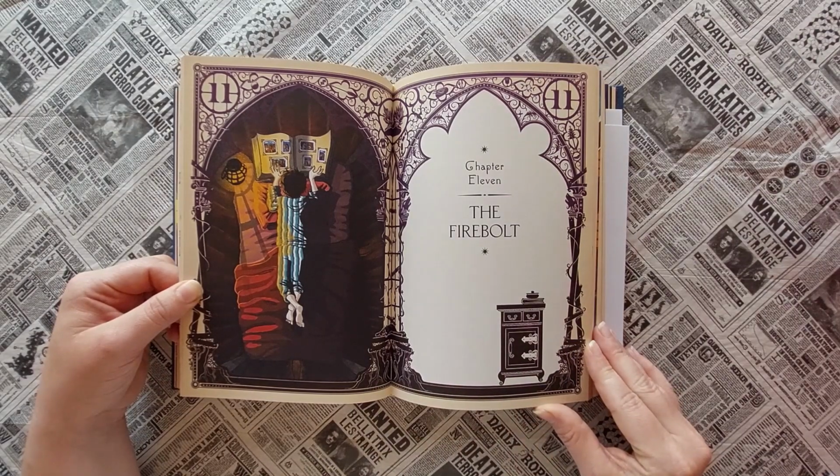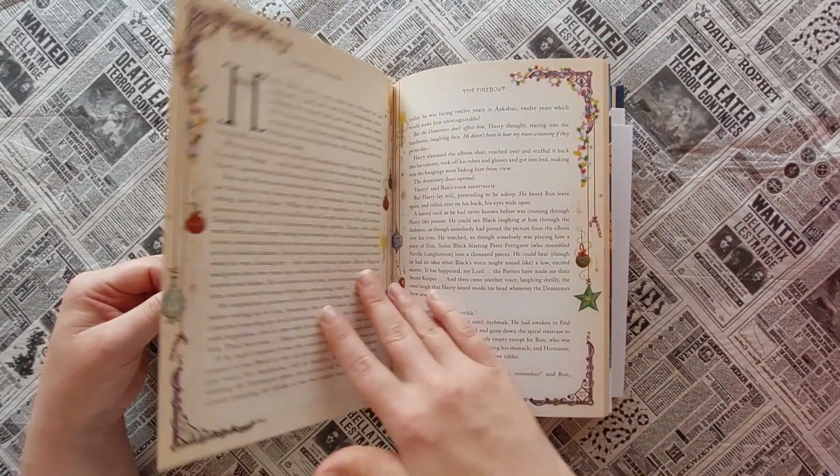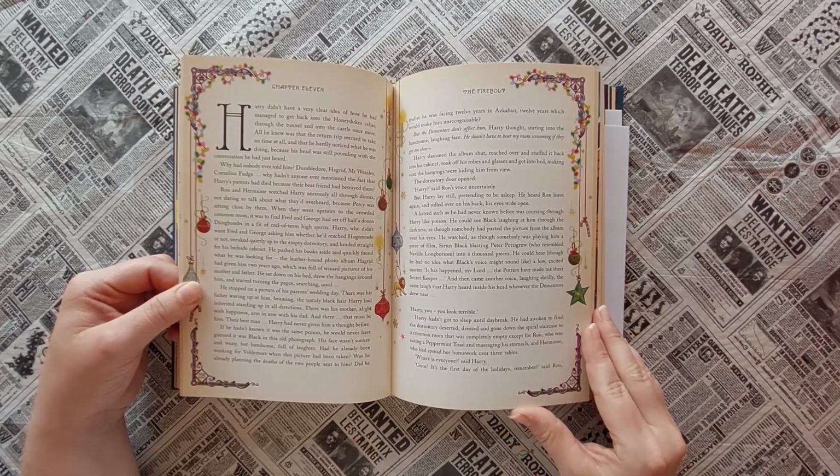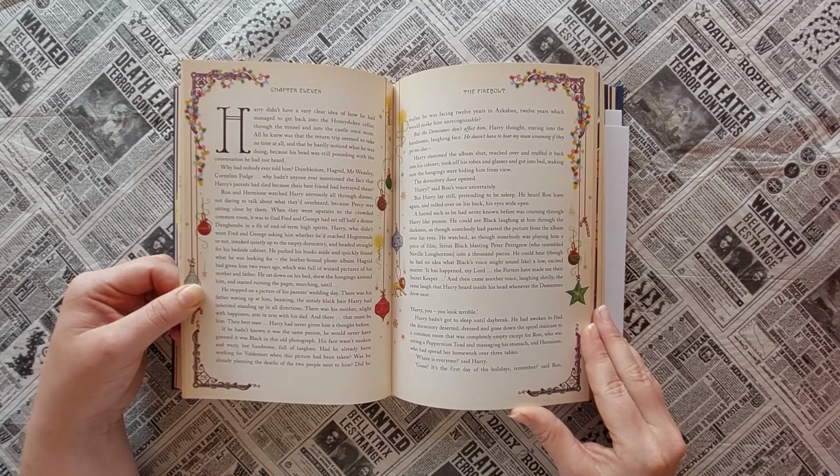Chapter 11. The Firebolt. Harry didn't have a very clear idea of how he had managed to get back into the Honeydukes cellar, through the tunnel and into the castle once more.